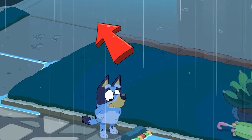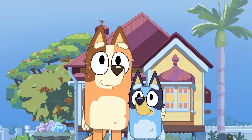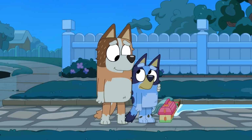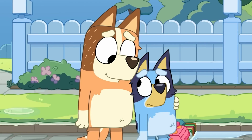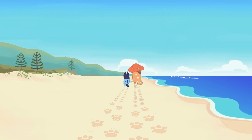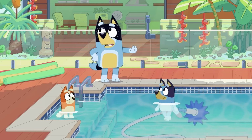And those backgrounds? They've gone from simple color washes to rich, detailed environments that bring Brisbane to life. Just look at how the clouds move in newer episodes. They cast real shadows that follow the sun's position. This level of detail shows just how far the animation has come since those early days. It's like watching a completely different show.